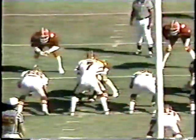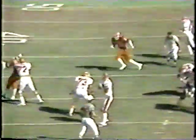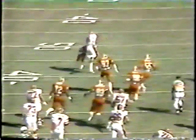Coverage has been excellent here. Boomer has time as he goes back. But watch the Clemson orange shirts. We're going to get a penalty on Maryland on this play. There's a man open. See the man standing right there, Milton?